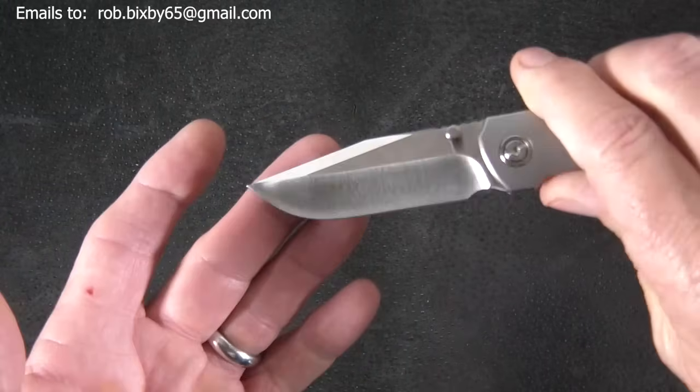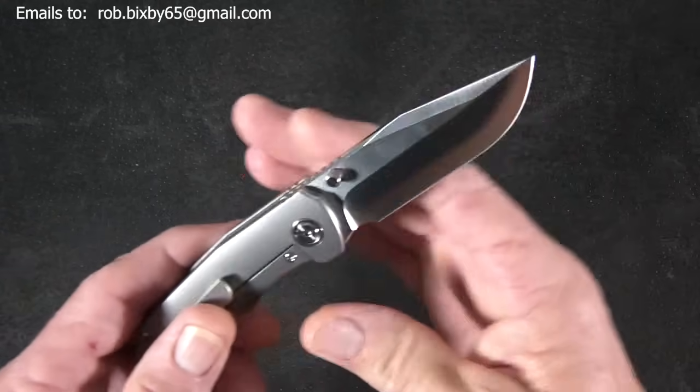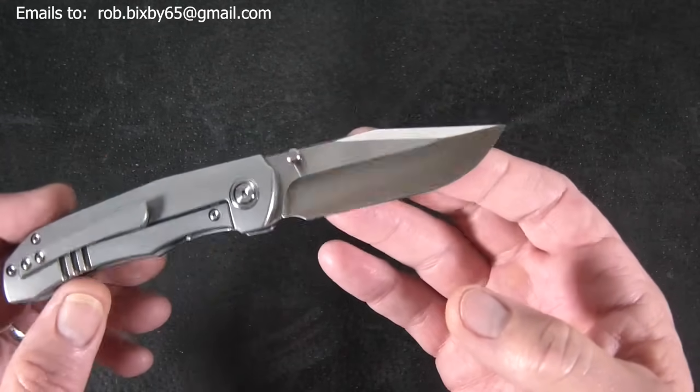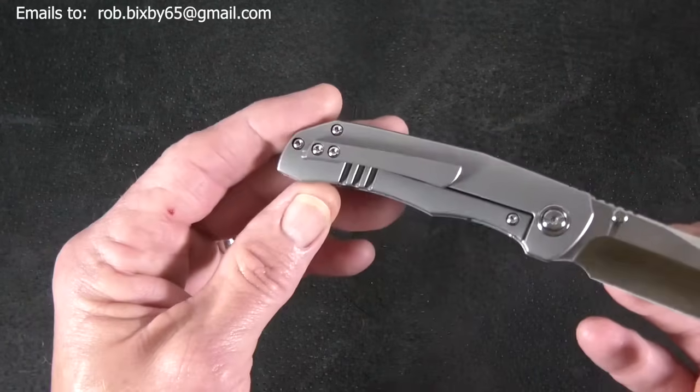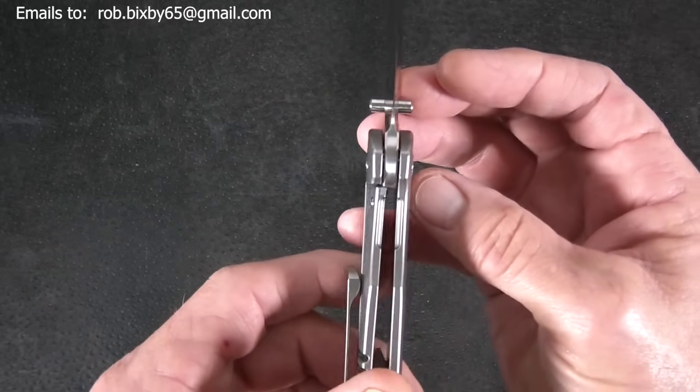Look at that sexy little clip blade. Hollow grind, swedge. Blade steel CPM 20CV. The blade length is 2 and 15/16. The handle is 3 7/8 inches long. There's your lock engagement.